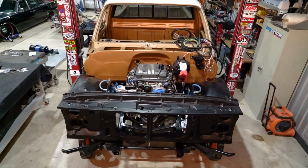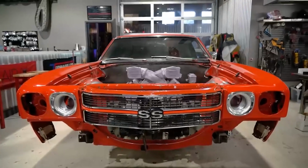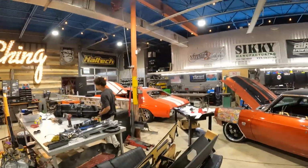And as a quick update, we still have plenty of work going on in the background with our K10 and also with our 71 Chevelle, the twin turbo car. Plenty of stuff still happening in the background. You're gonna see more episodes on that real shortly.